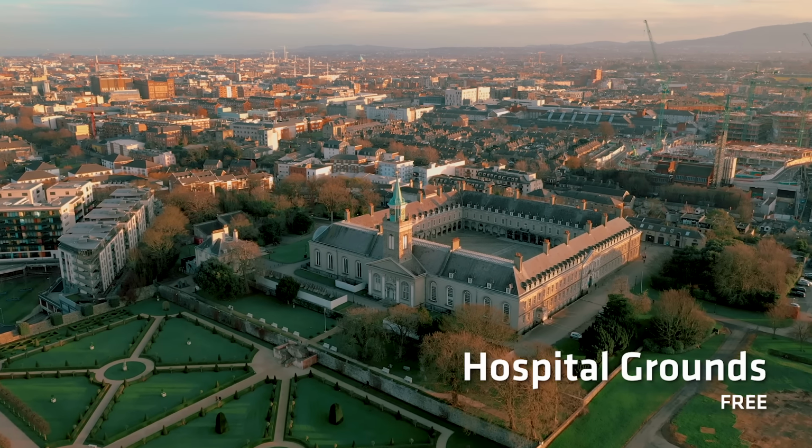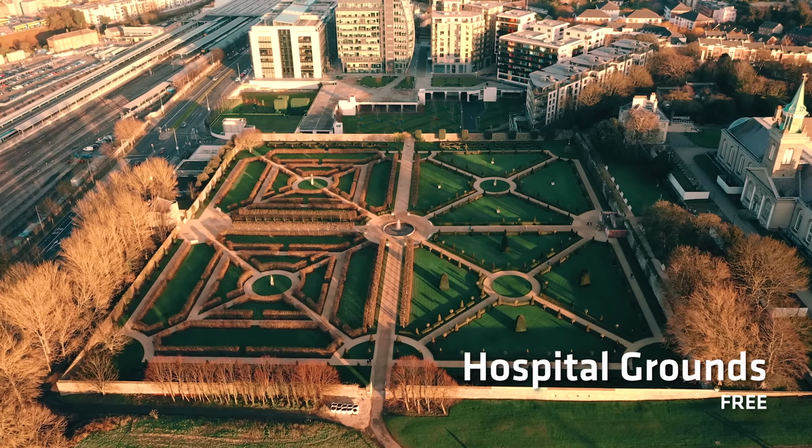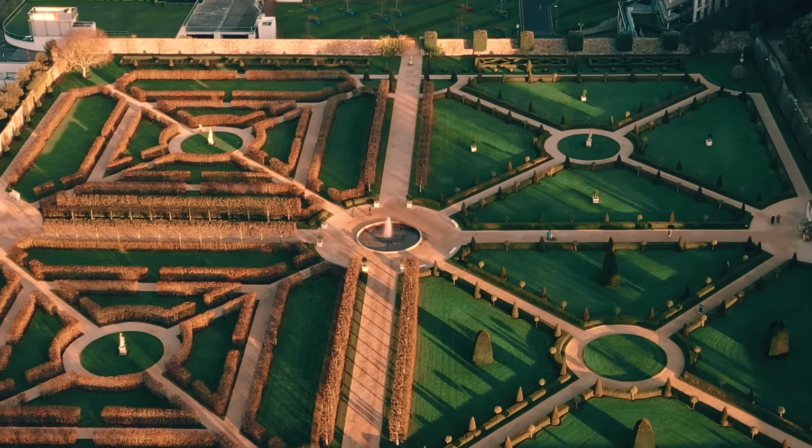Whilst you're around there actually, try and visit the Royal Hospital and the Royal Hospital grounds. From the air, it's actually quite nice.